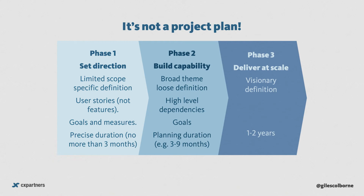So I think it should look something like this. Each phase is defined in less and less detail. The future, the further out you look, is mistier and grayer. So we're not going to make promises that we can't fulfill. We're not going to say things that we don't understand yet. Each phase has got a theme so that people understand what that phase is for, what they're trying to do. It gives meaning to what you're looking at. In this case, the themes are set direction, build capability, deliver at scale. But your themes could be something different.